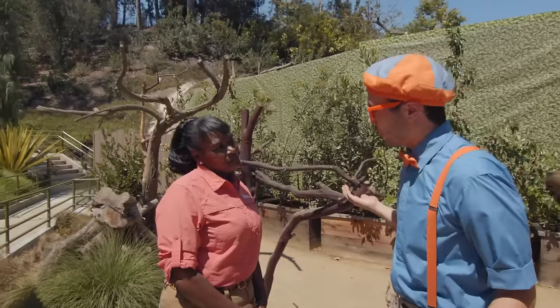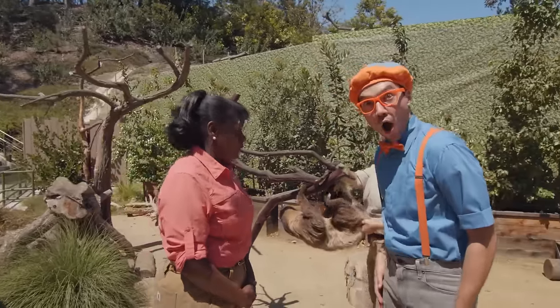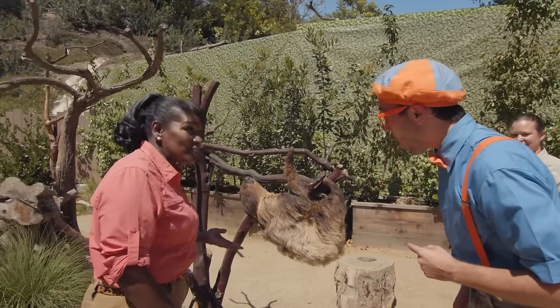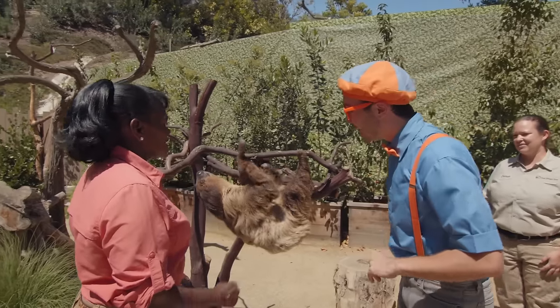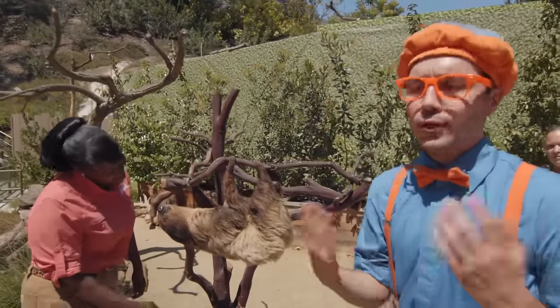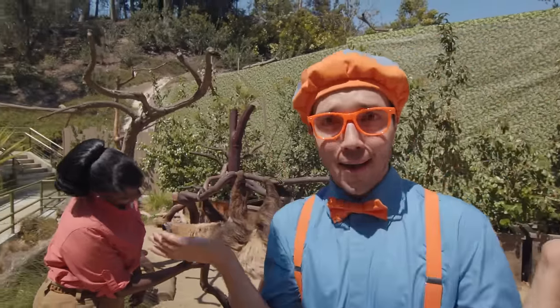Are we going to meet another animal today? We certainly are. We're not going to meet the fastest animal, but we are going to meet one of the slowest animals. This is Zina. Whoa. She's our two-toed sloth. Hello, Zina. Can you guess why they call them two-toed sloths? Can you guess why they're called two-toed sloths? Oh, they're called two-toed sloths because they have one, two toes.